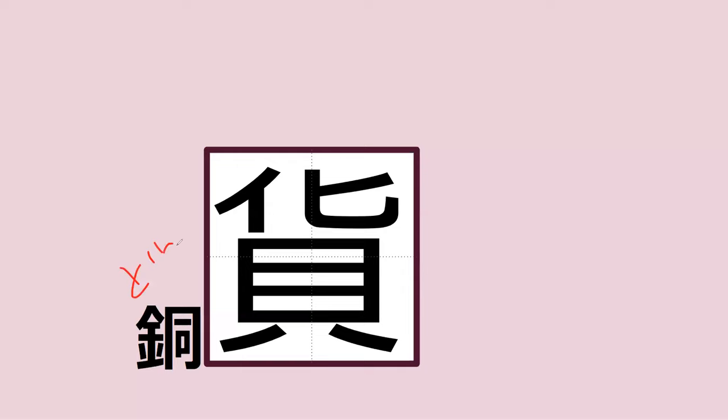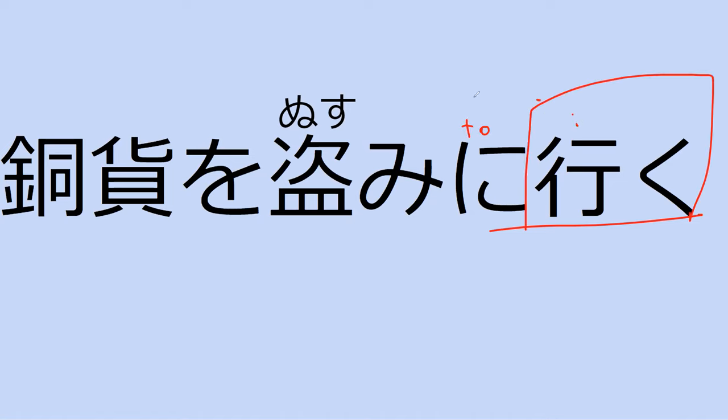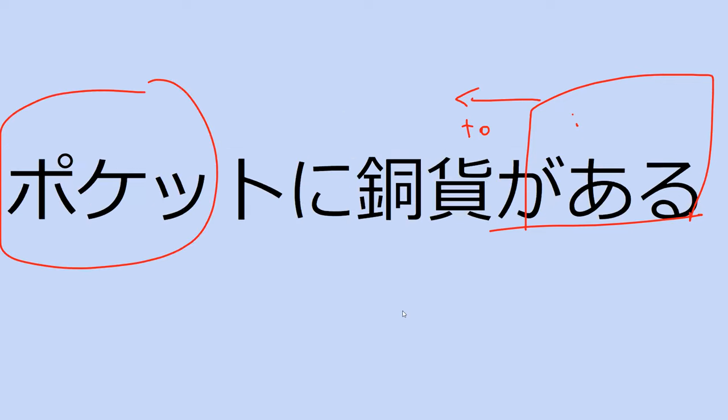Okay, so start with do. What did it end with? Ka. Perfect. Can you read this for me? 銅貨を盗みに行く。 What does this mean? To go steal coins. Perfect. Nice. And can you read this for me? ポケットに銅貨がある。 What does this mean? Coins are in the pockets.